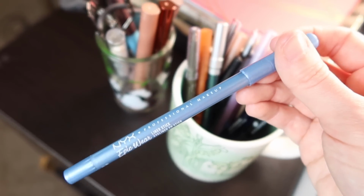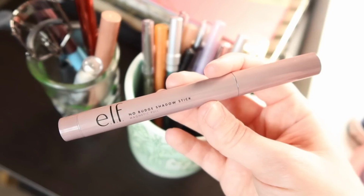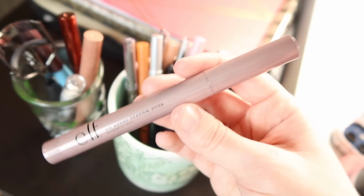with those two together. Let's see, for an eyeshadow stick, I'm going to bring in my e.l.f. No Budge Shadow Stick in Magnetic Pull, a beautiful cool taupe shade. Yeah, I just feel like I haven't used this in a minute, so let's grab that one as well. I hope you can't see my dry, peeling skin here right now, but hopefully my foundation won't cling to that too much. But I'm going to go ahead and get started with my LYS Triple Fix Foundation.